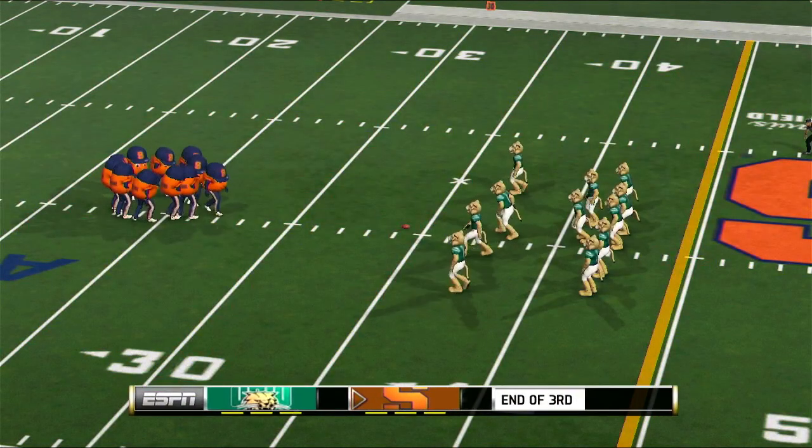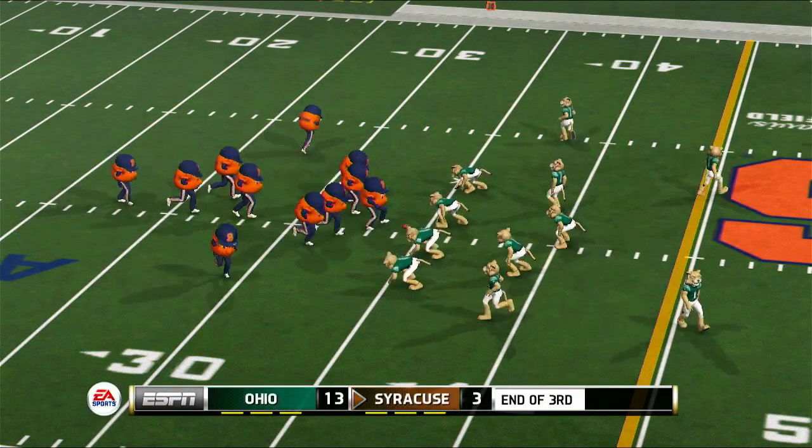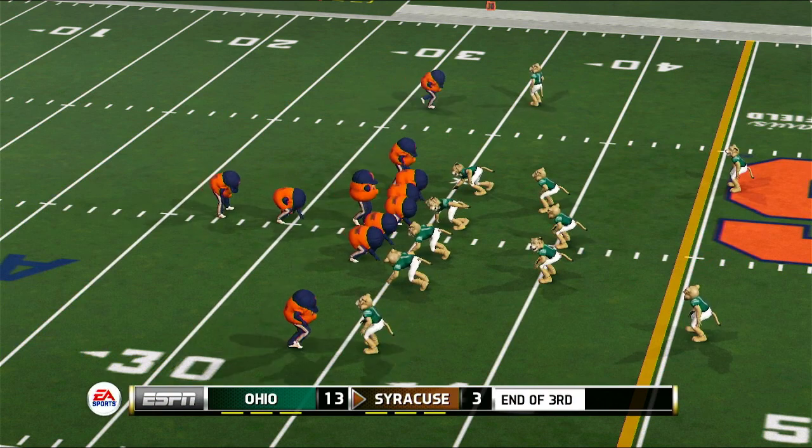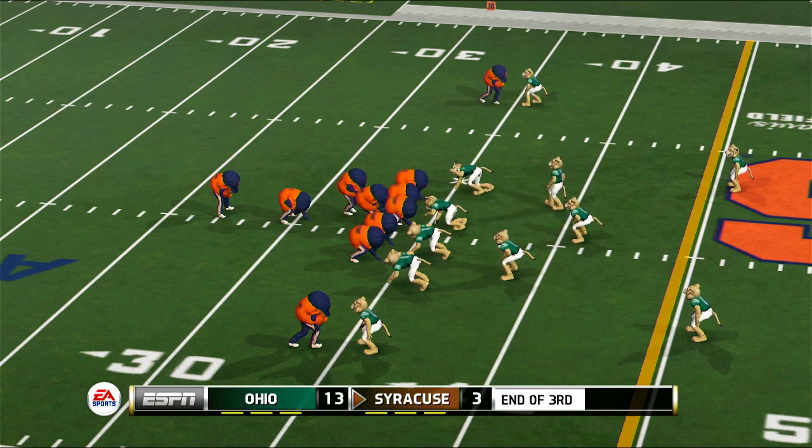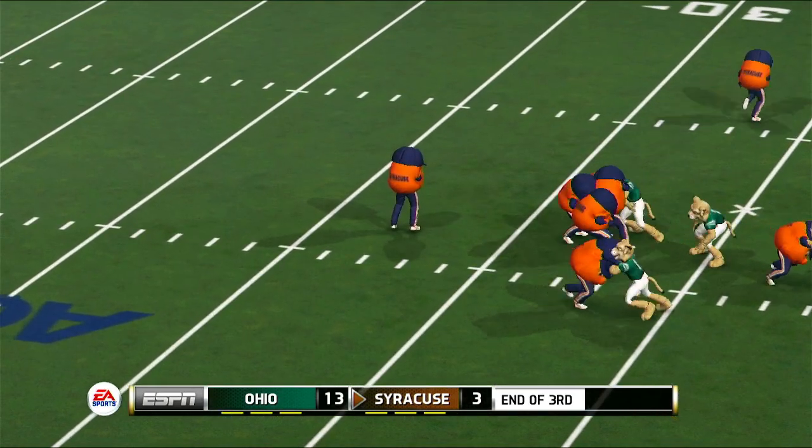Welcome back to the action here as we resume play in quarter number 4. And the offense will take the field, and they're certainly hoping to do better than they did on their last drive, which ended with a turnover. Anytime you give the ball up, you want to know that they hang on to it.